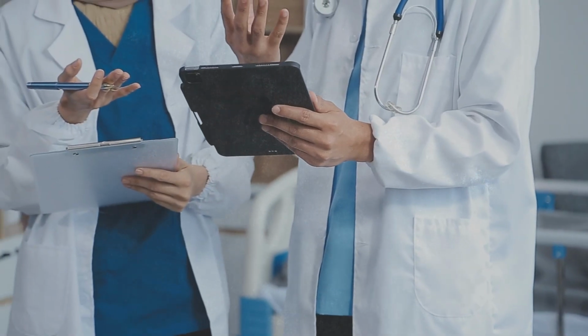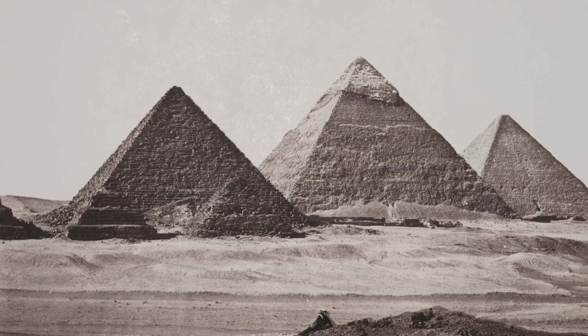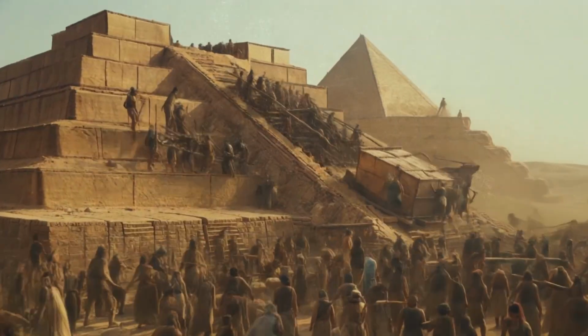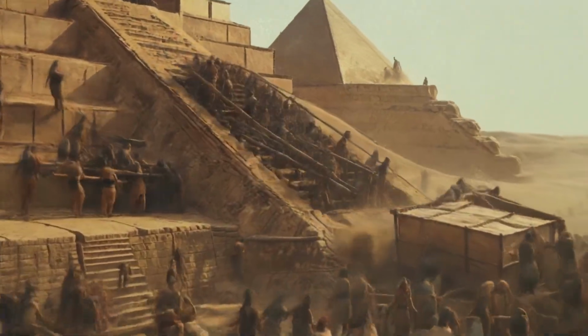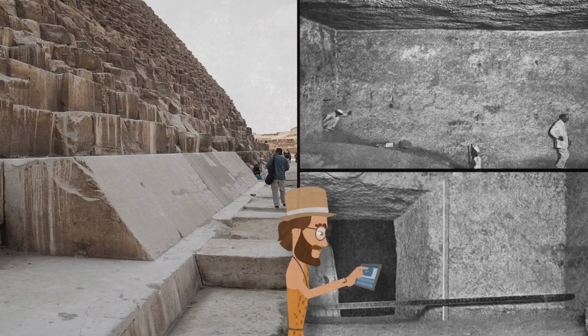When researchers began to compare dates, something else became clear. The masonry technology in the Cheops pyramid is more accurate than that of the following pyramids built 100 years later. The stone blocks there are not just even, they are fitted with an error of less than a millimeter.